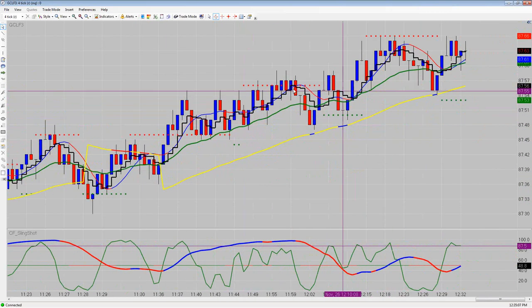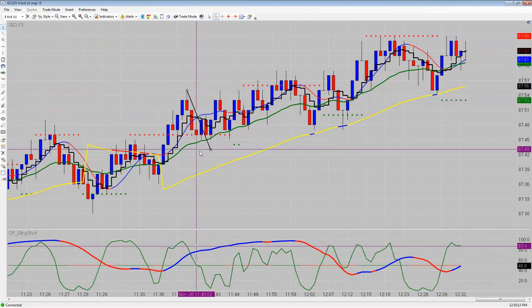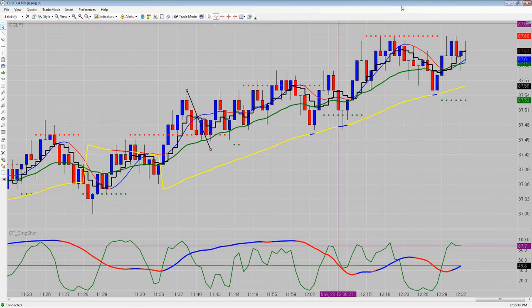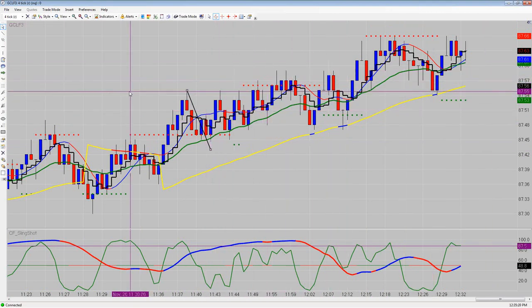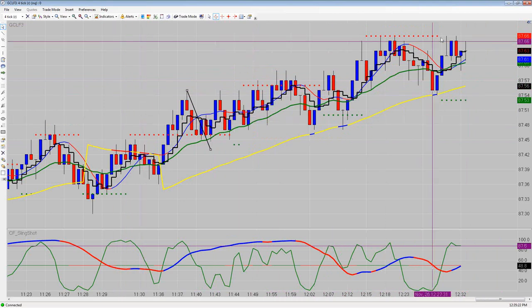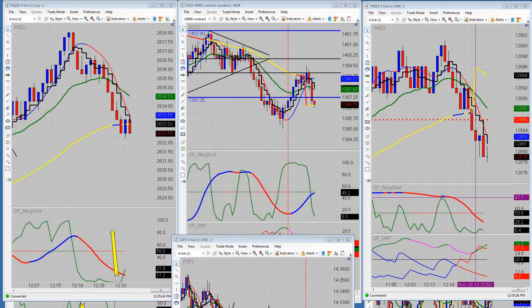But you can see it's moved around a little bit since then, and I'm just quickly drawing in things that I would have been drawing in a live trading room. You would have been looking for an up close above that trend line, which would have been right in here, with divergence to support the move, and that's pretty much it right there. That was crude oil this morning, and we ended crude oil up 5 ticks.